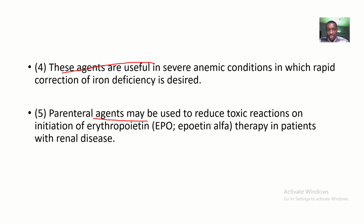Okay, so now parenteral agents may be used to reduce what? Toxic reactions on initiation of what? Erythropoietin. That's epoetin alpha therapy in patients with what? Renal disease. Alright, so basically you are administering iron because for erythropoietin or epogen to act, it needs iron in adequate amount in the body. If you are administering this drug to somebody that doesn't have iron in adequate amounts in the body, then it will be toxic.